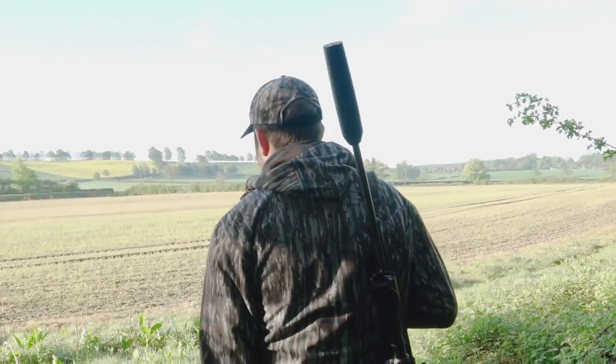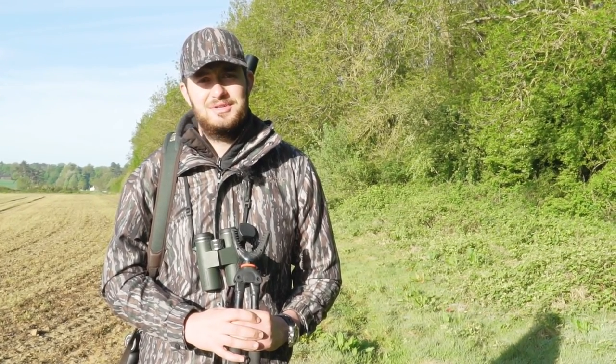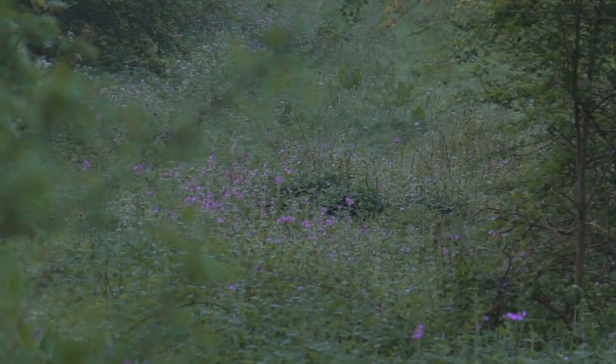So yeah, another beautiful morning out here. Stalked into our high seat, sat there for about 2 hours. Saw one muntjac doe. I didn't see if there was a follower or not, so I decided not to take the shot because I didn't want to leave an orphaned young.